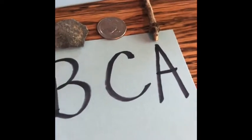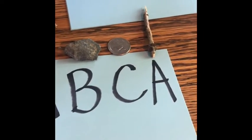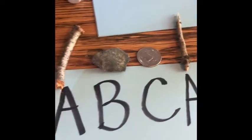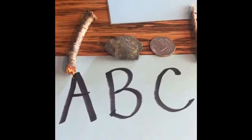The stick. So what you could do with your children is lay out some patterns and just have them say them. Stick, rock, quarter. Stick, and then you would have rock, quarter. Stick, rock, quarter. And then leave one off, like your A item, and see if they can tell you what comes next, okay?